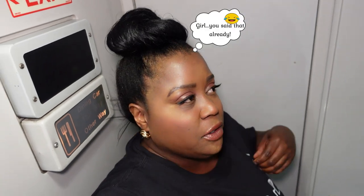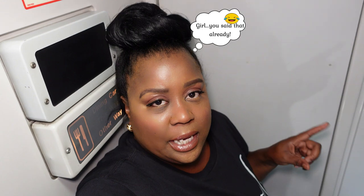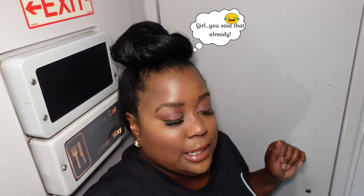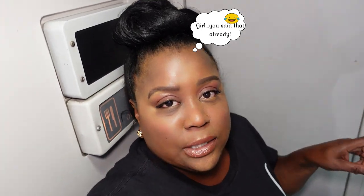Hey, travel buddies. So I wanted to show you guys the roomette versus the coach seats. Fun fact, my dad actually worked for Amtrak for about 25 years. He retired with a full pension and everything. He actually never took a day off. They honored him with a plaque and a watch. Still to this day, I don't know how he did that, but it was definitely a different generation. So let me show you guys the roomette.